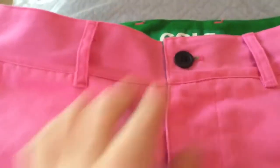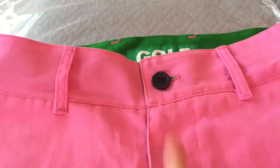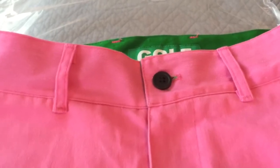This is just one of my orders because, like I had mentioned, I didn't mention it, but I'm gonna split into two videos for these pickups because I got two orders coming in. This is the first one, but yeah, pink chinos.